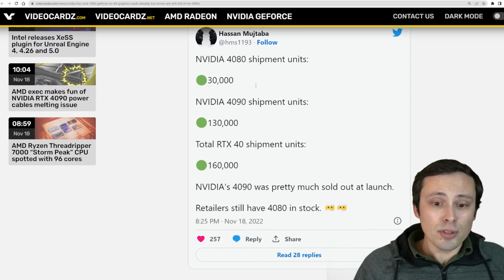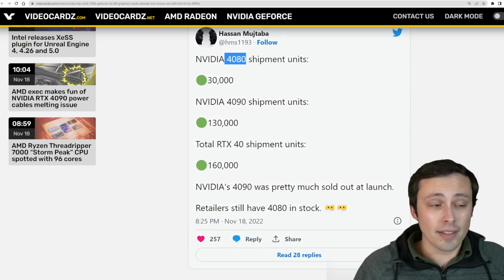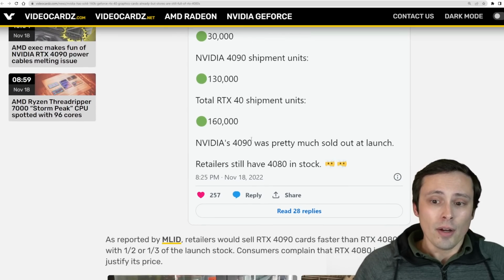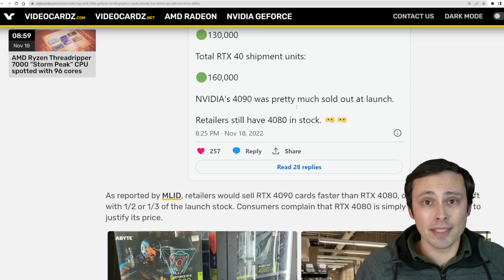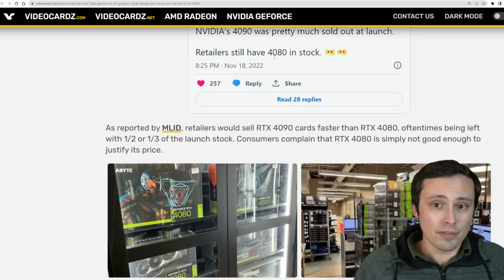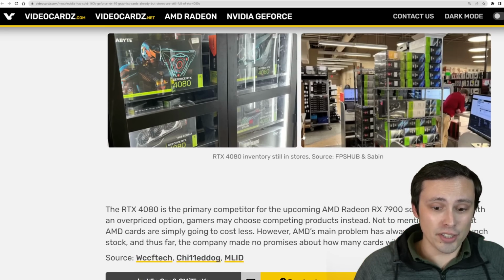We're seeing various tweets from knowledgeable sources saying that the 4080 shipped 30,000 units, whereas the 4090 has shipped 130,000 units, making the total RTX 40 series shipped units 160,000, whereas the 4090 pretty much instantly sold out and continues to sell out anytime it's less than like $2,000. It's looking like retailers report having a lot of 4080s in stock. We're seeing shots of Micro Centers and such, with them just sitting on the shelves.